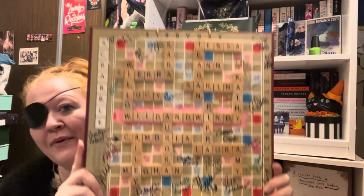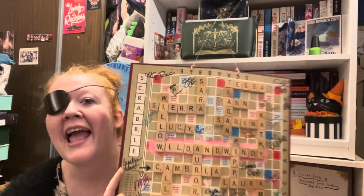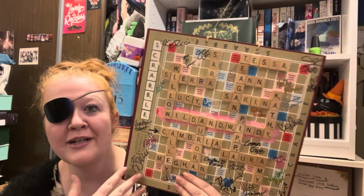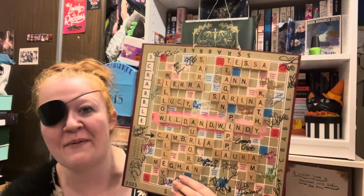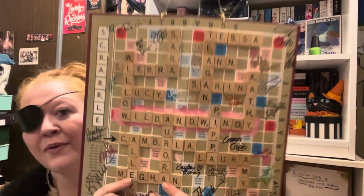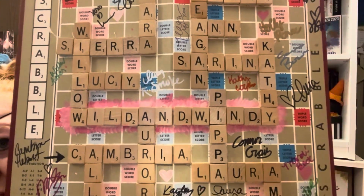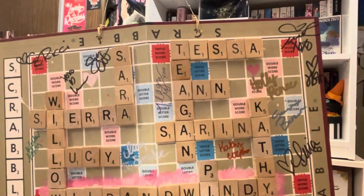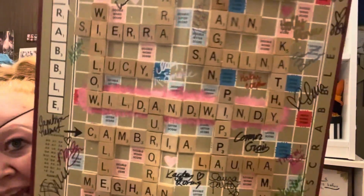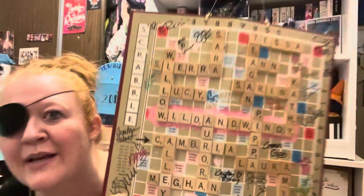So this is what I made when I went to a signing for Wild and Windy this year. I have made other boards. This is just the one I have easy access to right now because it's hanging up on my wall. So I grabbed this one to show you what I did in the center. I put Wild and Windy because that was the event I was going to, and the authors that I planned to see, I tried to fit all of their names on the board. In this case, then I asked them to sign it.